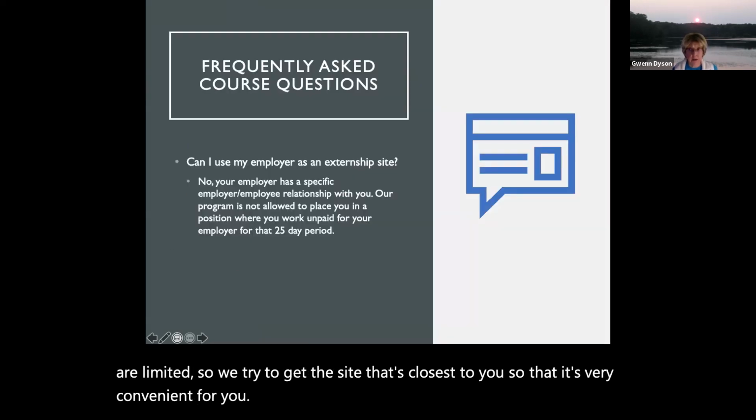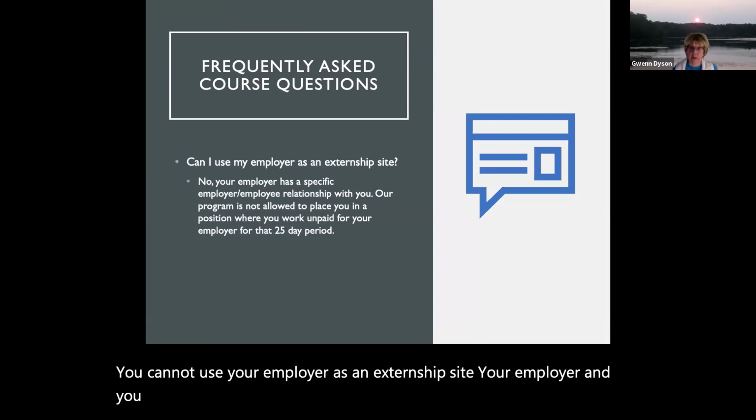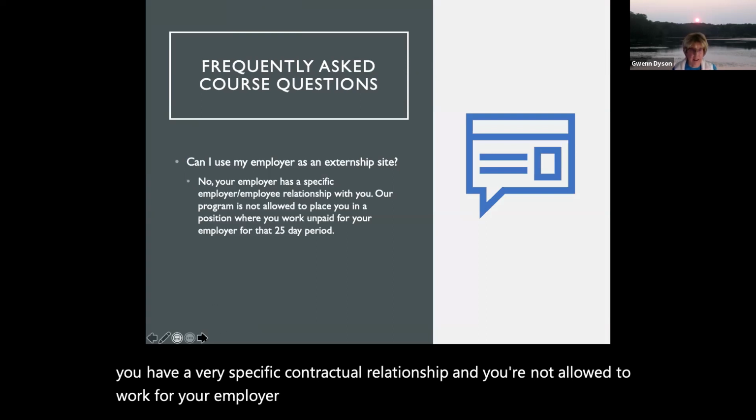You cannot use your employer as an externship site. Your employer and you have a very specific contractual relationship, and you're not allowed to work for your employer unpaid for 25 days. So we do have to place you somewhere else.